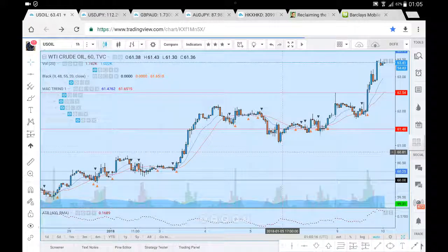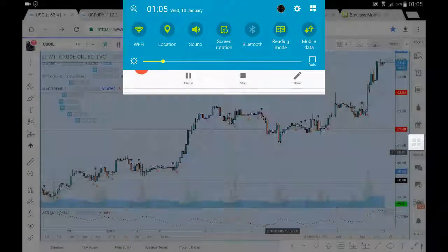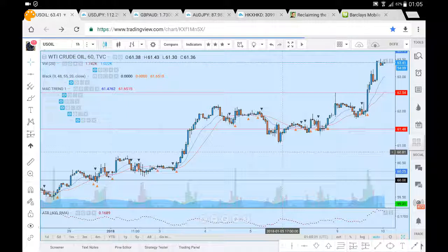So this is US oil analysis for Wednesday, the 10th of January. Now, let's have a look at where prices are and where they may likely go in the future.